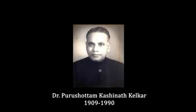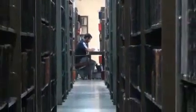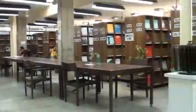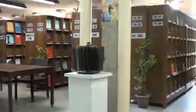As regards its present collection, we have about 2.65 lakh books and about 2.31 lakh bound volumes. We are subscribing to about 1950 journals in hard copy. Besides, we are getting about 6,500 e-resources from the INDEST Consortium.